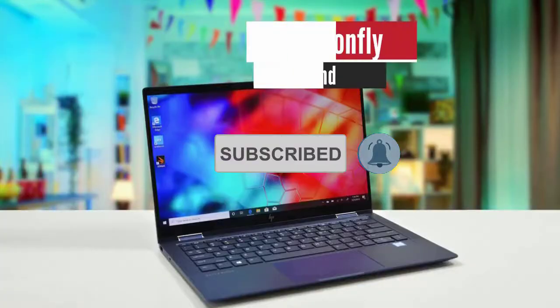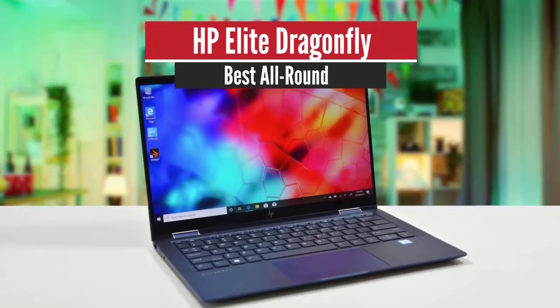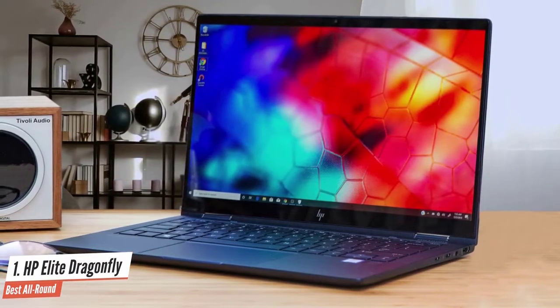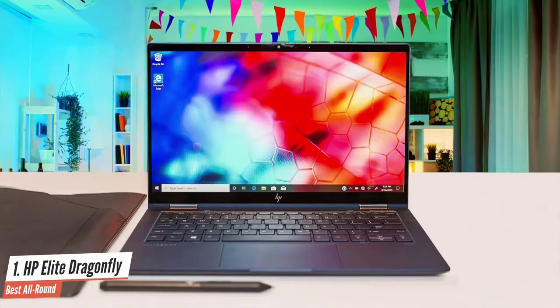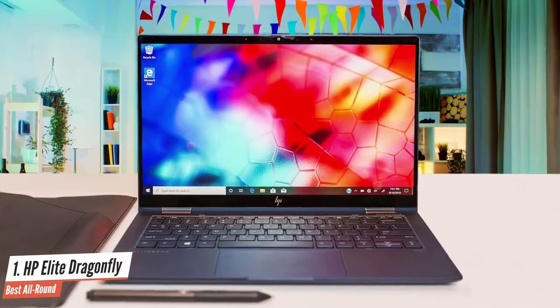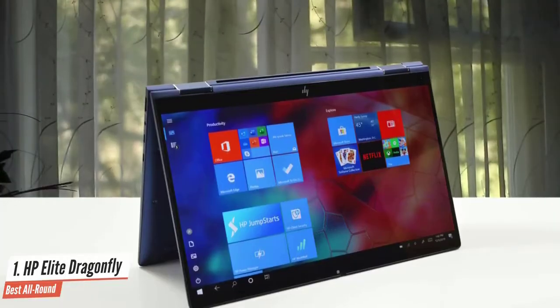Number 1. HP Elite Dragonfly – Best All Round. The HP Elite Dragonfly offers tons of security, nearly 13 hours of battery life, and solid performance in one of the prettiest chassis ever. Simply put, this laptop is absolutely stunning. It comes in a gorgeous iridescent dragonfly blue color option that simply stands out wherever you plop it down. Thanks to the magnesium chassis, it's extremely light, too.